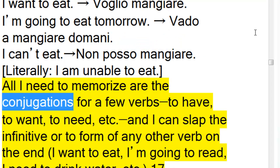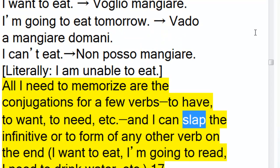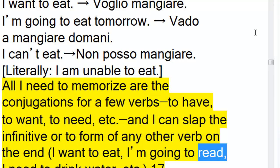All I need to memorize are the conjugations for a few verbs: to have, to want, to need, etc. And I can slap the infinitive, or "to" form, of any other verb on the end. I want to eat, I'm going to read, I need to drink water, etc.